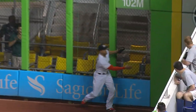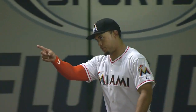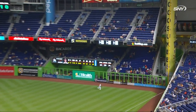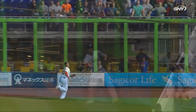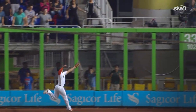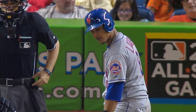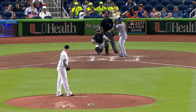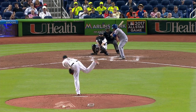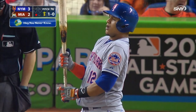Granderson drives one deep toward the right field corner. Stanton back, and he makes a beautiful catch. Stanton can really play right field. No one ever talks about his defense because he's such a power hitter. But this man plays a wonderful right field. For a big guy, he's got a strong arm. He can go get him. Well, Jason Heyward may be the cream of the crop as far as defensive right fielders in the National League, but Stanton's pretty close. He's got a much bigger outfield to patrol here, too. There's Lagares. Juan has struck out and had a productive ground out in the 3rd that led to the go-ahead run.